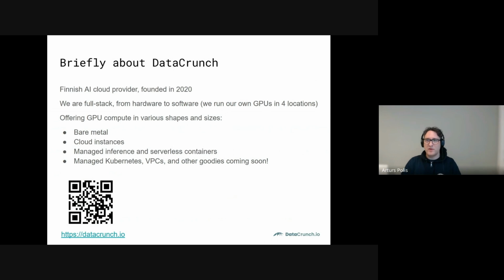So we are a Finnish AI cloud provider. We've been operating for around 5 years. We've been mostly bootstrapped, and we raised our first round last autumn. We offer several kinds of compute configurations for machine learning training, inference, experimentation, as well as general HPC use cases, which are usually in the minority. Things like particle simulation are not our primary use case, but we can cater to that.